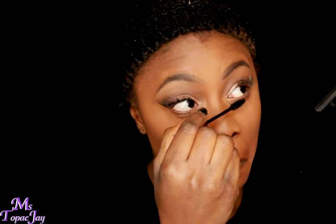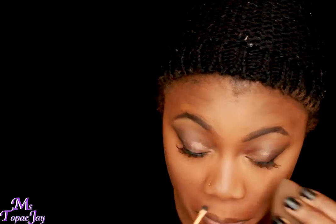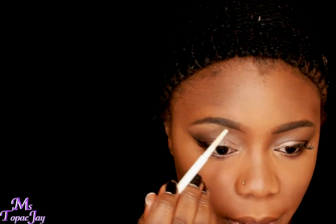So now I'm gonna grab my mascara, the W7 2-in-1 mascara, and I'm just gonna apply this on my bottom lid, even though I don't have anything there. So I'm gonna grab the black color, and I'm just gonna pop that in my waterline. I'm just gonna clean up my brows a little bit, just touch it up.